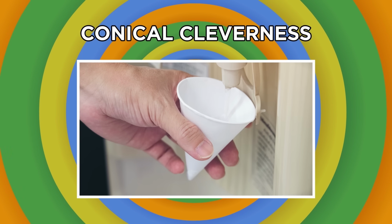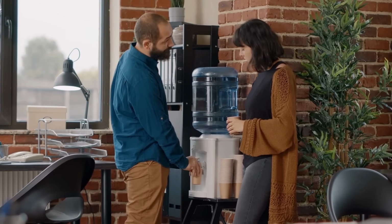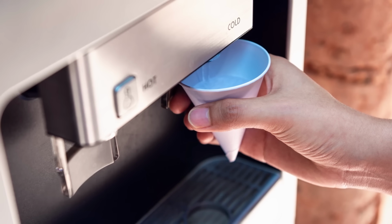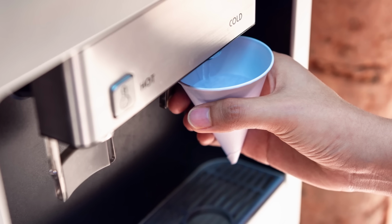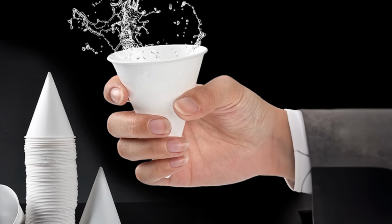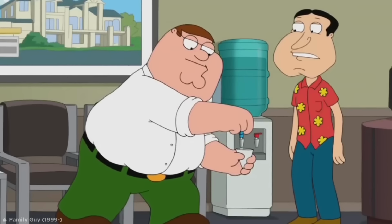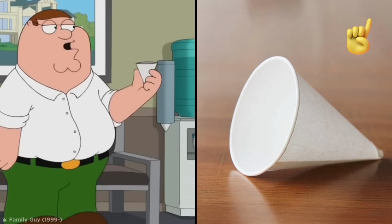Conical cleverness. The office water cooler is the best place to get in on all the office gossip. But what you may not realize is that there's an even juicier everyday secret right there in your hand. While easy to hold, the cone-shaped cups commonly found by water coolers are specifically designed to encourage quick drinking, as the cups can't be placed on flat surfaces.